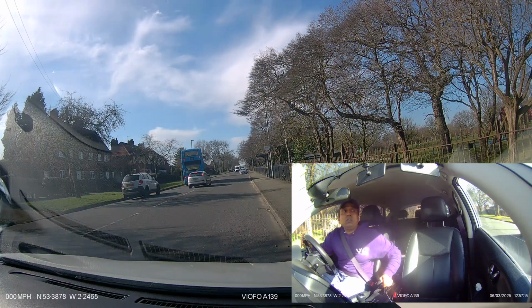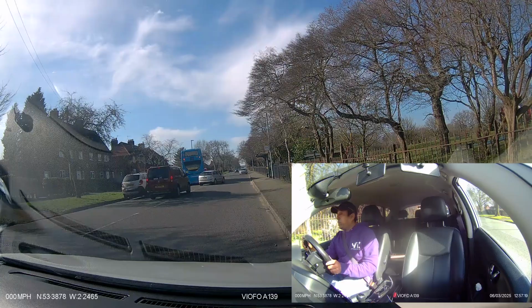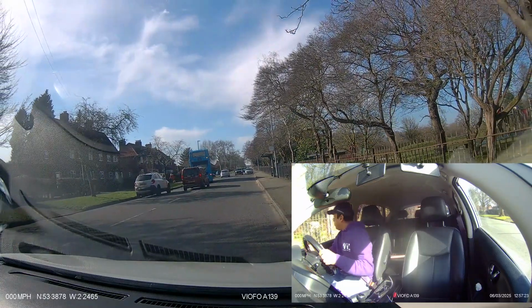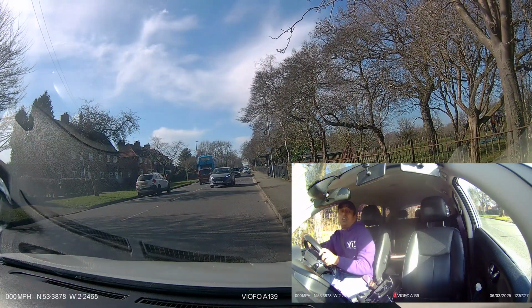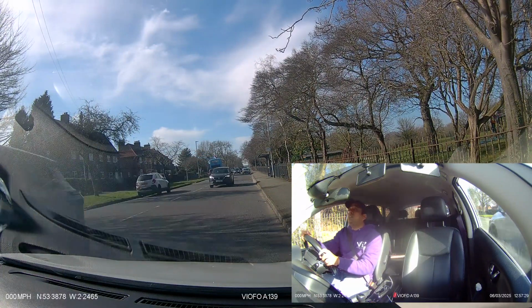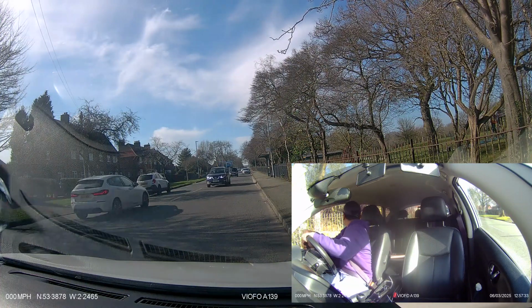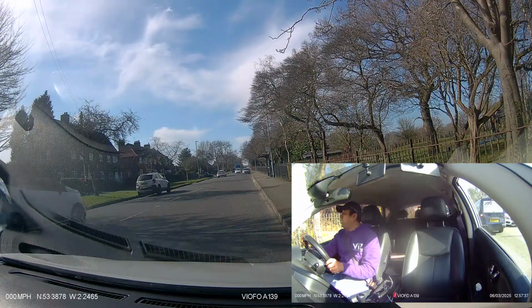So 1, 2, 3, 4, 5, 6. So now handbrake down. So car is coming from ahead, I know. So what I'm going to do is I'm going to pause for her, and this time, rather than look at those cars, I just look around, finish my observation, because my road is very, very wide.